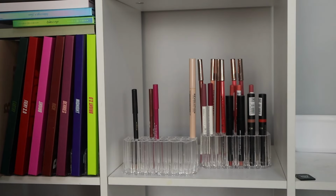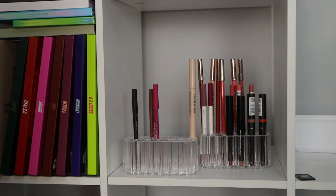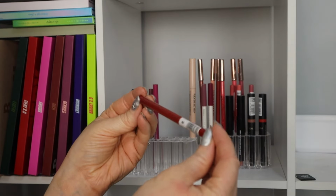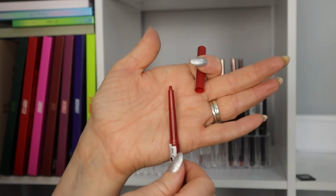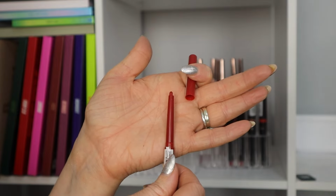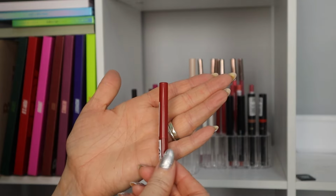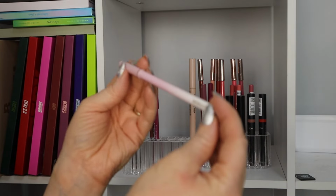We have so far decluttered 1. But we will declutter more. In fact, we're going to declutter this. This is the Body Collection Long Wear Lip Liner in red. There's absolutely nothing wrong with this. You just can't get Body Collection anymore, I don't think. I need to look it up. But as you can see, I have enough red lip liners. I don't need this one as well. So declutter.